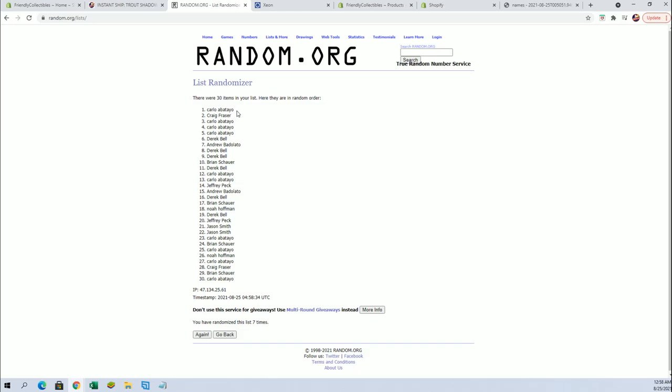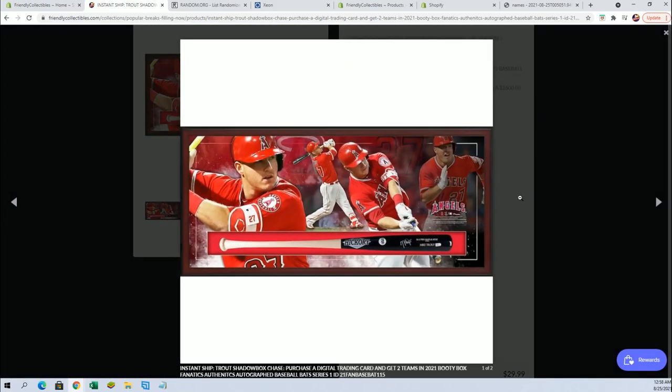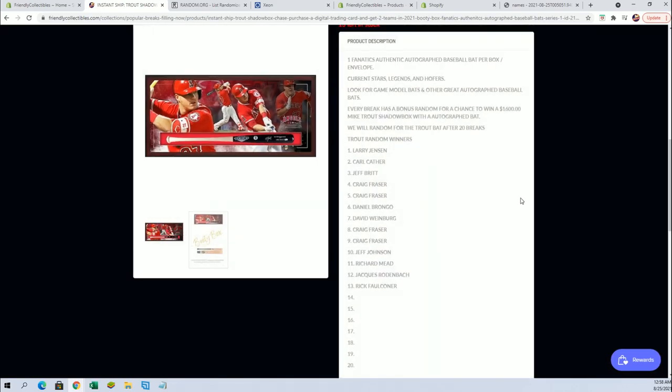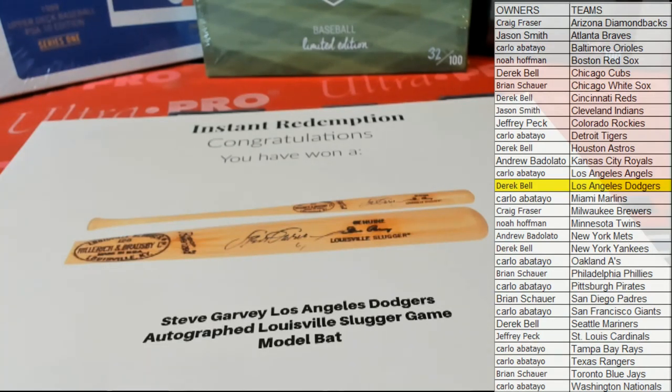All right, Carlo. Carlo A. All right, so Carlo, you will have a shot at the Trout autograph bat shadow box. Very good, sir. So like I said, I'll put your name in here when we're done. Thanks, guys. That was break 114.